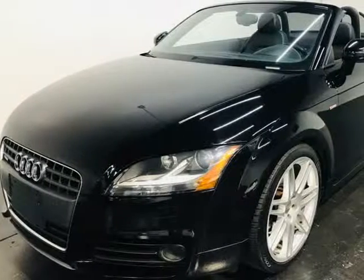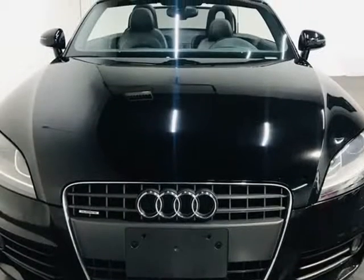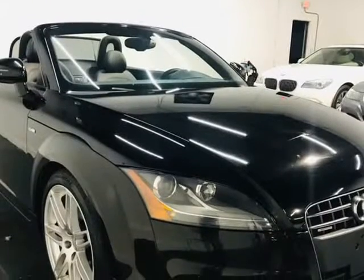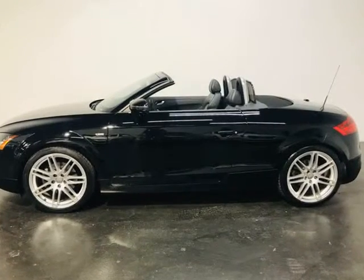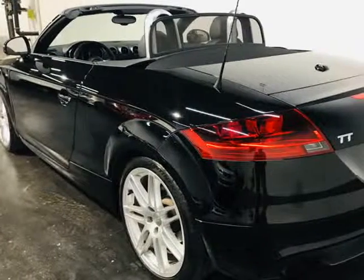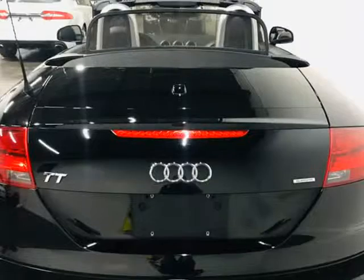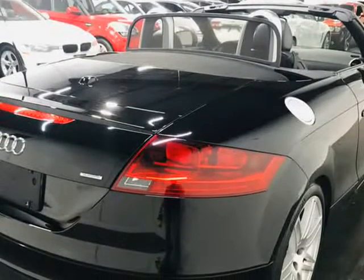This 2010 Audi TT Roadster is brought to you by Moda Cars. Here at Moda Cars, all of our vehicles go through a rigorous 121-point vehicle inspection. This inspection is completed by an ASE certified technician. Therefore, all scheduled maintenance and service have been completed on this unit. When we recondition and repair our vehicles, we only use OEM parts. No aftermarket or used parts, no exceptions.